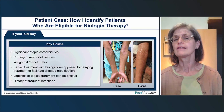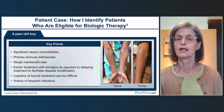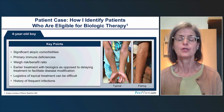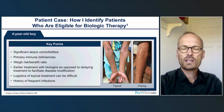And I really do take that into account with skipping over any kind of immunosuppressant medication straight to a targeted biologic therapy, because I've seen adverse effects in patients who I did put on immunosuppressant medications, and I haven't seen those in the biologic therapy treated patients. This is such a good point.